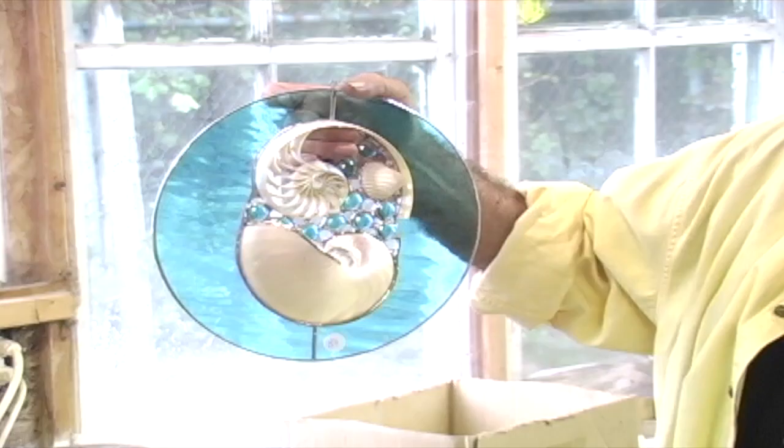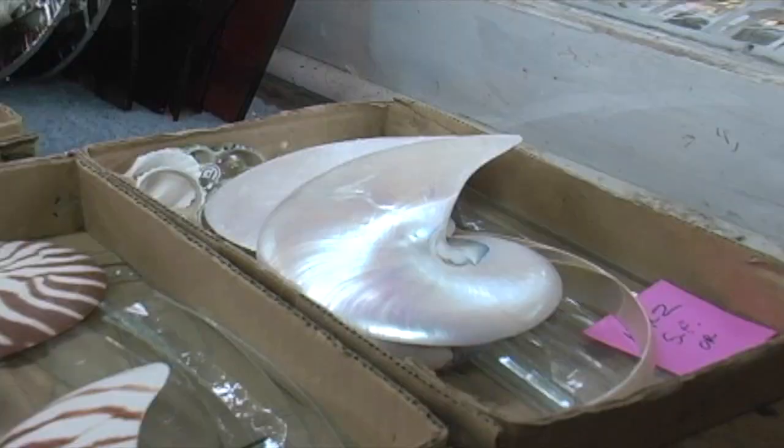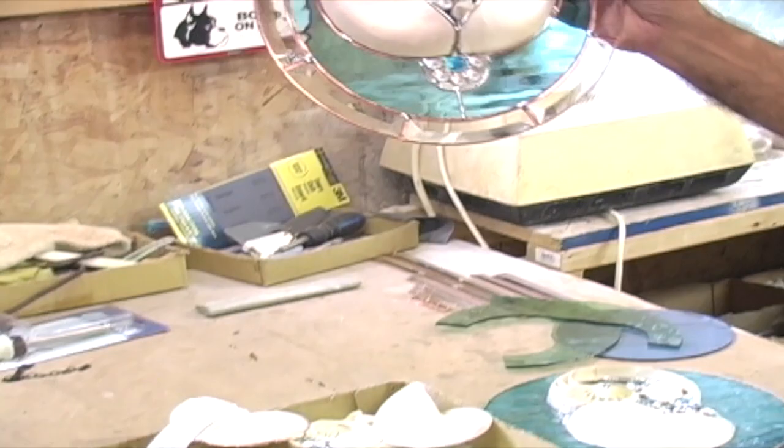This is an idea of what the process involves. Here we start, this is a smaller one, but we'll start with a circle of glass. We use a circle cutter so that the circles come out perfect. Here are the shells that also have to get wrapped with the copper foil. And then the whole piece is tacked. This is a tacked piece ready to be soldered.